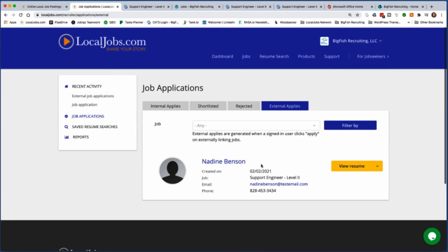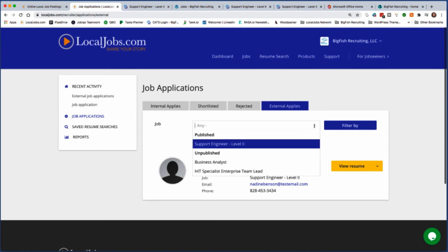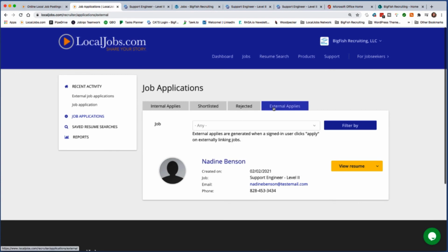If you have multiple jobs, you would be able to drill down on the specific job that you were looking to look for the external applies by. But this is very helpful information. I hope you find it as such, because now hopefully we're collecting 9 out of the 10 that are being sent over to your place. And if you ever want to go back and take a look inside of who may not have applied through your system, now LocalJobs has a way of providing you with that detailed information.